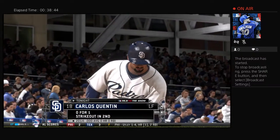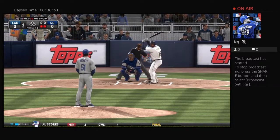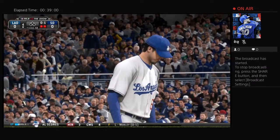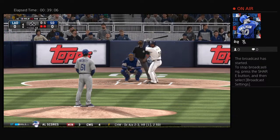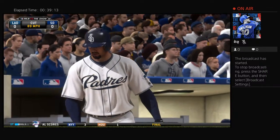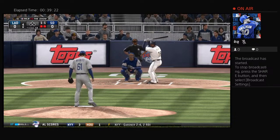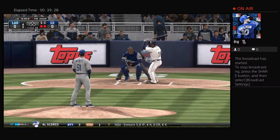Carlos Quentin will try it again. Set down on strikes his first time. Let's go, Pod! Beckett ready with the first pitch. Went about halfway there, but it's a called strike regardless. Cutter low, 1-1. And if he can get himself into a fastball count, don't be surprised if he has a big cut at something. Maybe try and break this tie ball game. The 1-1 now to Quentin.